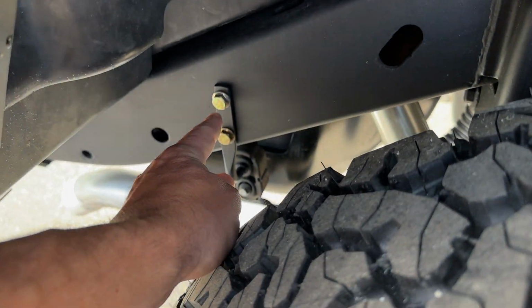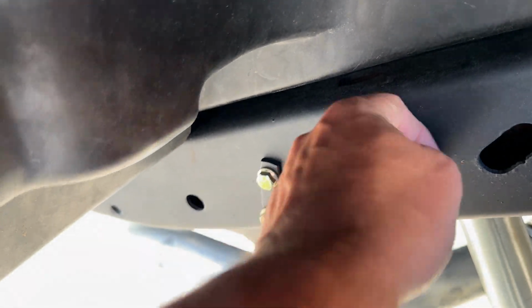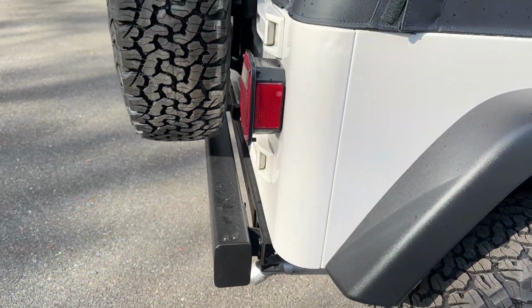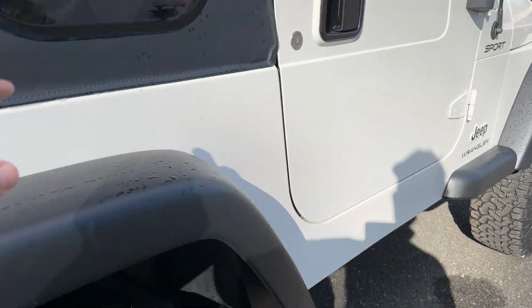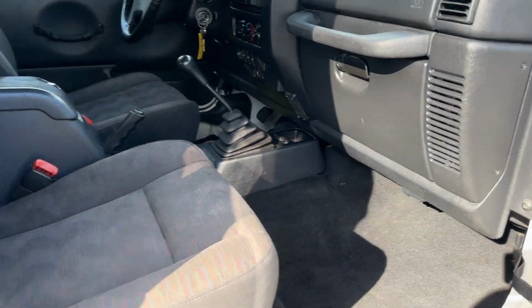Even on the hanger, new hardware. But if you look how smooth this frame is, we spent a lot of time getting all that stuff the right way. Interior, very clean. New top, as I touched on. Very clean interior.